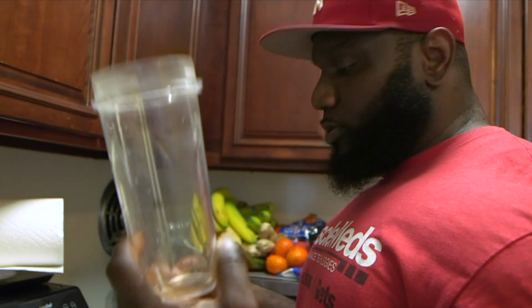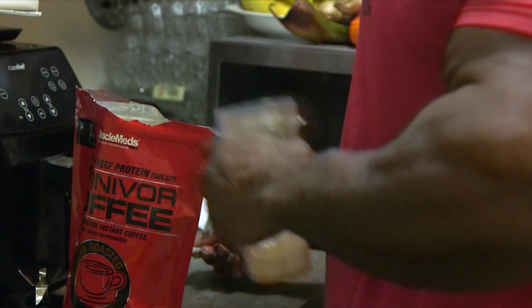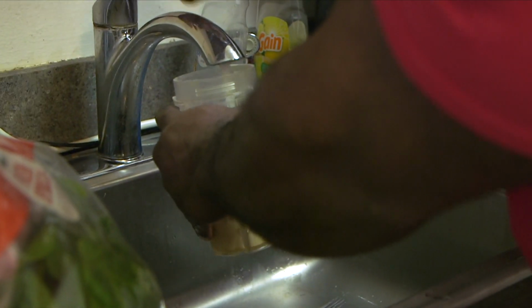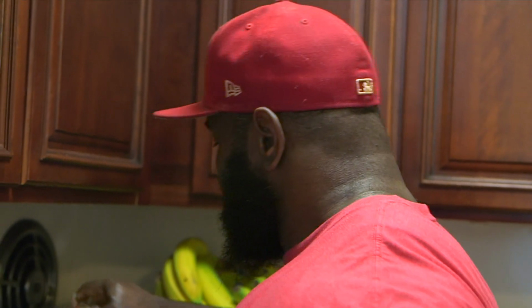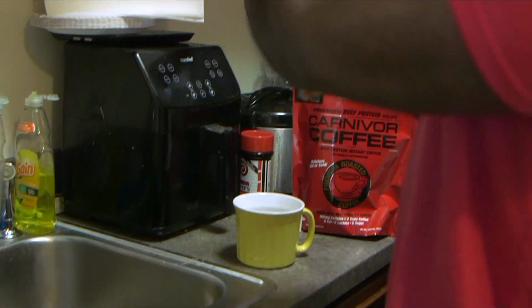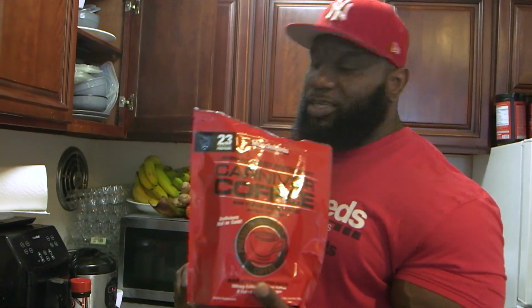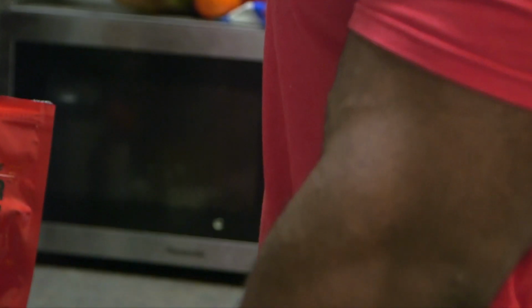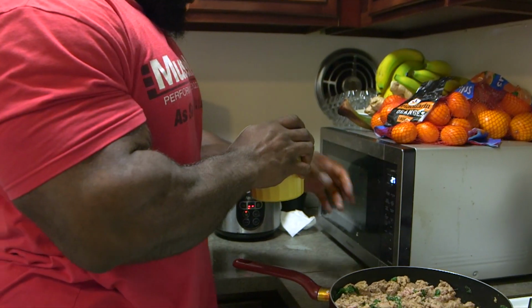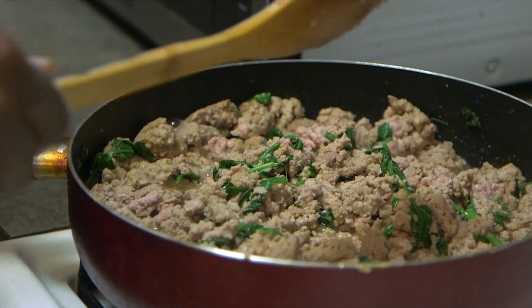I use my NutriBullet. So I take one scoop, and all you need is just some water. Fill it up about halfway. Look at the way this thing comes out. Look at that. The great thing about this product is you can drink it hot or cold, pop it in the microwave for 30 seconds to a minute. Check this out, guys. Oh yeah. Tastes amazing. At some point, you want some of that water to evaporate, so you take the top off.